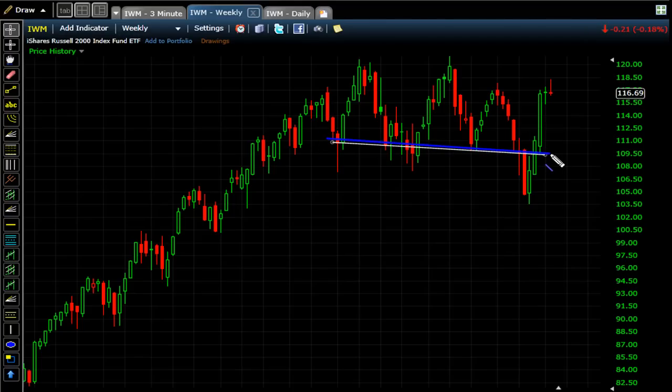You can look at my last video, where I talked about how there is a head, a left shoulder, and, depending on how you're looking at it, a right shoulder, and the length of the target is from here to here. So if you were to duplicate this from where the price broke out, it would probably calculate just around there.